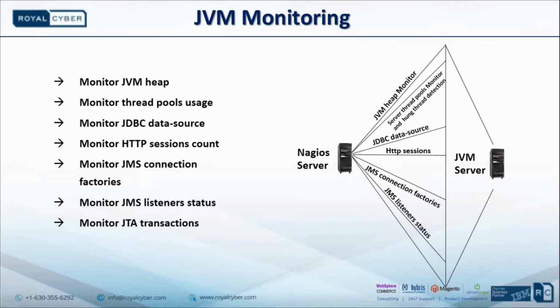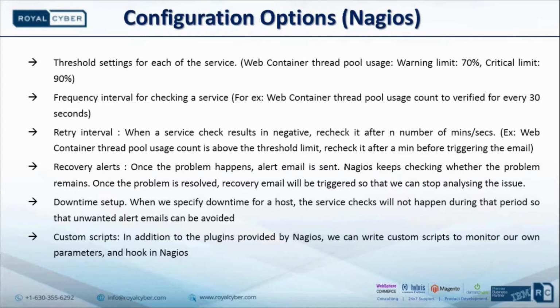There are various configuration options. The default threshold settings for each service are around 90% for critical or 80% for warning. Then there is the frequency interval for checking a service. Basically, we call it polling. So you can also assign a number of seconds or minutes after which it will check for the service availability or poll the data.